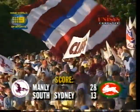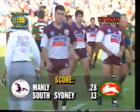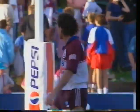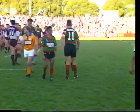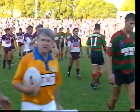Manly's tries, five of them in the second half, as I said. Carroll, Hill, Moore, Hancock got two. Ridge added the extras, and for South, Shane Wilson and Mark McGaw the tries. Jason Bell a field goal, with the extra points being added off the boot of Shane Wilson.